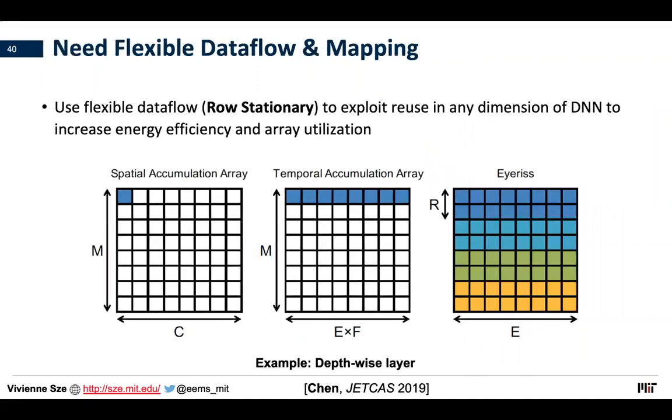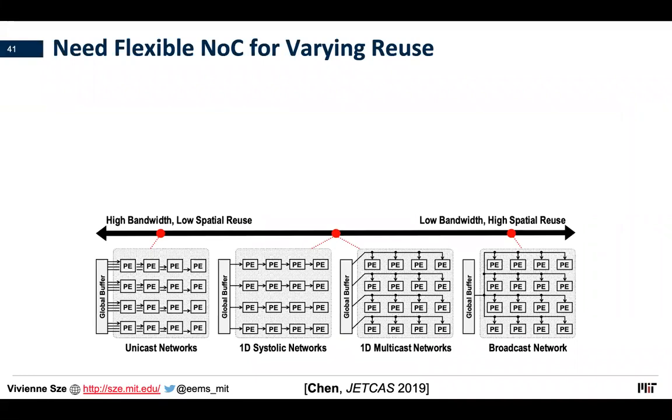Right. So some things that you need to do in order to address this is you need to have a much more flexible data flow and mapping so that you can exploit reuse in any dimension of the DNN, not just those fixed dimensions. And so it turns out row stationary with Eyeriss does allow you to search and find a better dimension to exploit reuse from. Another important aspect is the on-chip network. When you're delivering data from your global buffer to the PEs, it really needs to be flexible in order to support these different things.